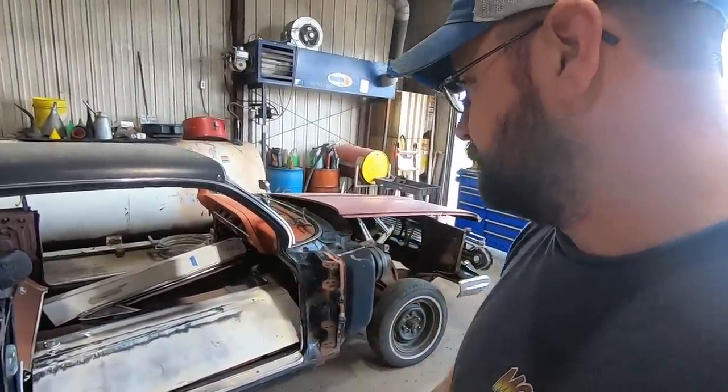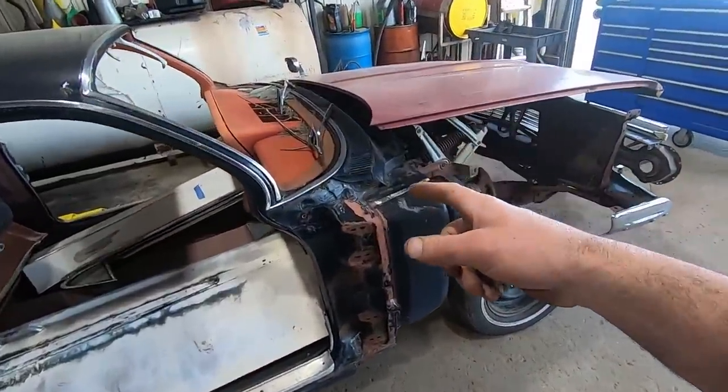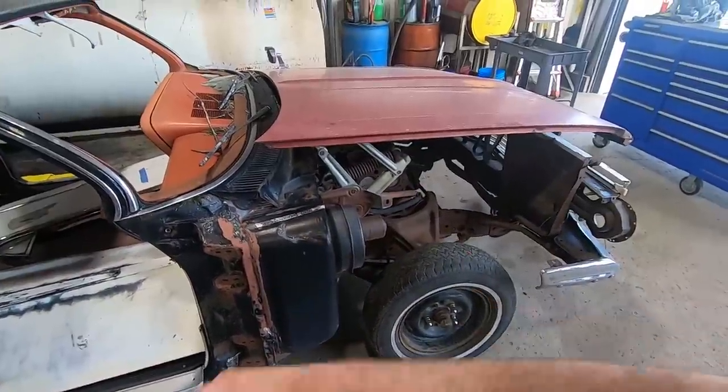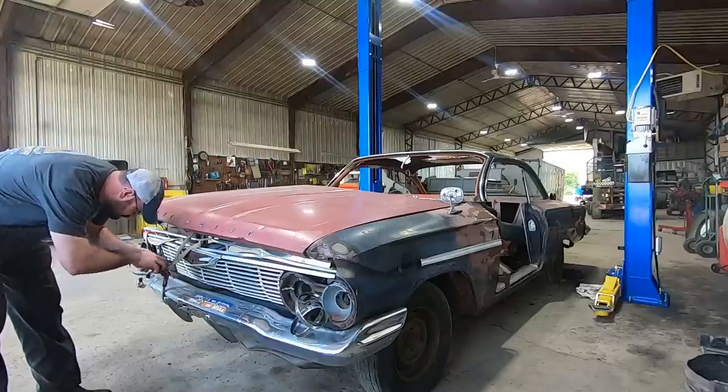Dash is toast. I think we need door glass, we need windshield, but I think the windshield glass, you can either get new or they're the same as the sedans. But let's get to ripping into this thing. I'm excited. All right. Oh, this strap held on for years. That's good.